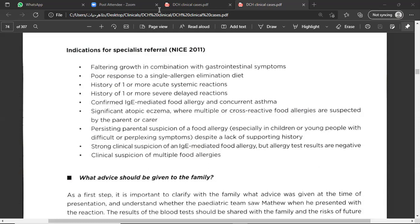So first of all, if any child has vomiting, diarrhea, and faltering growth, and the child does not respond to a single allergen elimination diet. That means, suppose the child has milk allergy and you stopped the cow's milk, even then the child is not becoming asymptomatic, still symptomatic. That means the child has multiple allergies, or the mother is taking cow's milk, or the child is taking goat milk or other milk that has this allergen.